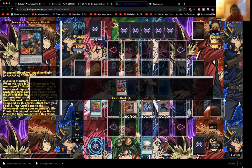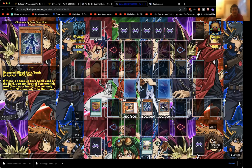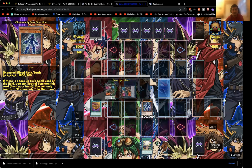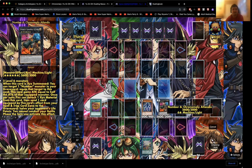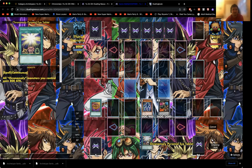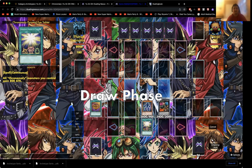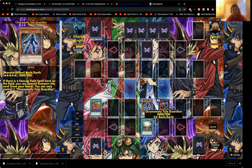And then we are going to overlay our level 6 Chronomaly Soul Monolith with the newly level 6 Chronomaly Guardian Knot in order to exceed summon Number 6, Chronomaly Atlantis. And then we're going to activate our continuous spell, Chronomaly Pyramid Eye Tablet. This card gives my Chronomalys an 800 attack point boost. Let's see what our opponent's going to come up with.